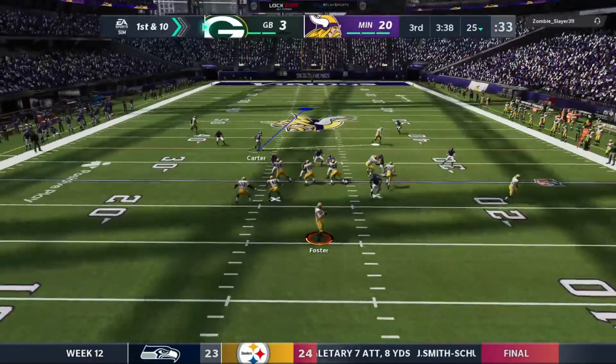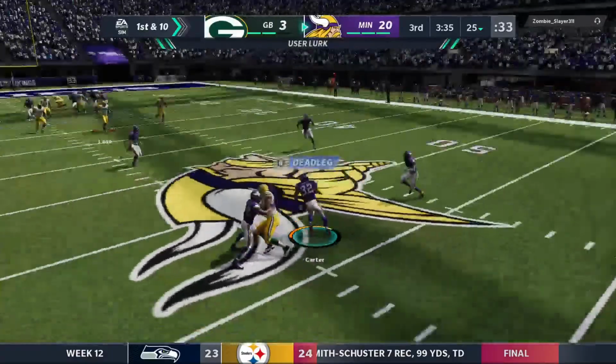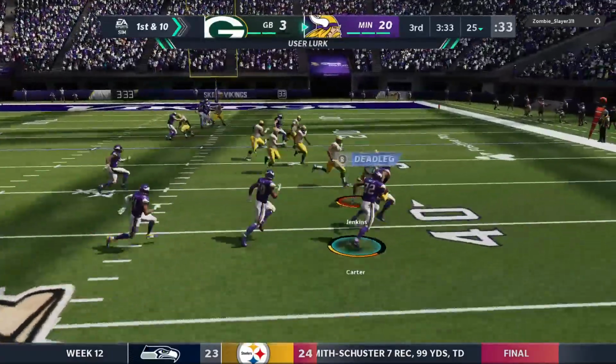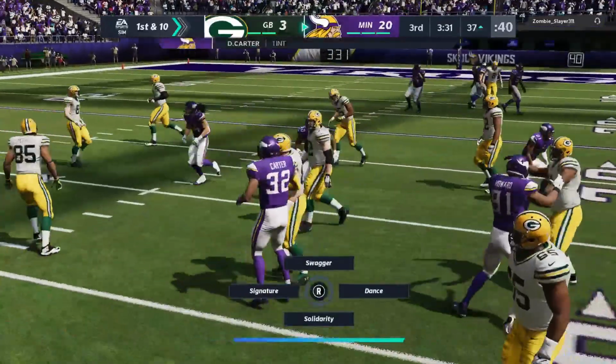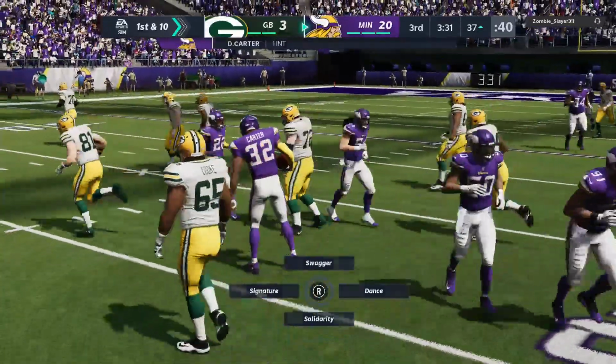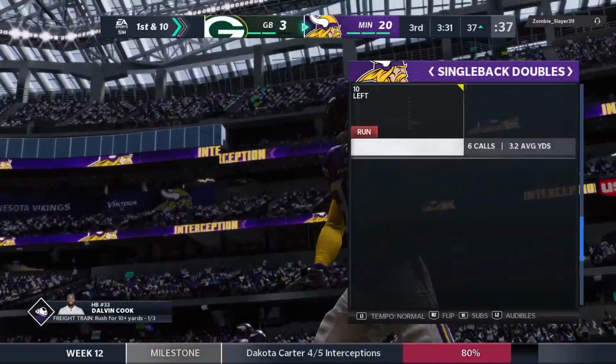Trying to shake off the interception from the last drive. He'll look to throw. And he's going to be intercepted a third time. Picked off at the 47. And he's going to take this one back to the 37-yard line. Certainly not what he was hoping for, Charles. That's now three interceptions in this ballgame.